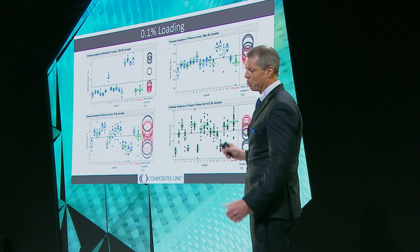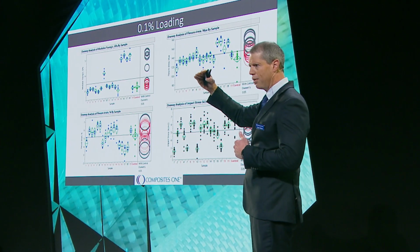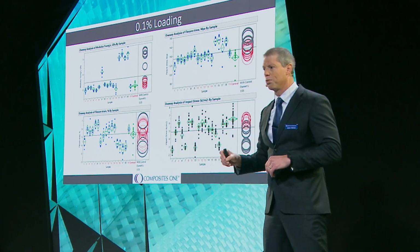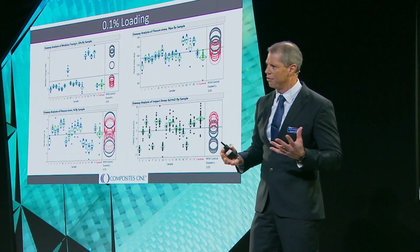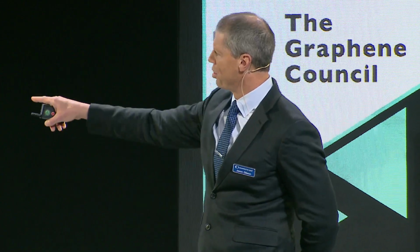So if you look at those samples we talked about earlier, sample 9 and 15 through 18, you can see how elevated they are. You can see that the circles are in gray, so we can feel confident that we have good statistical significance in these results. So that's all good. Let me jump you to the bottom right-hand graph. This is our toughness results.